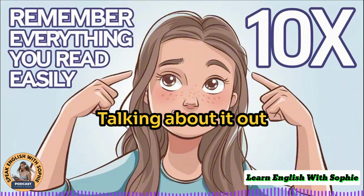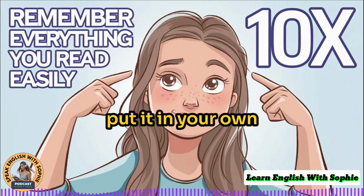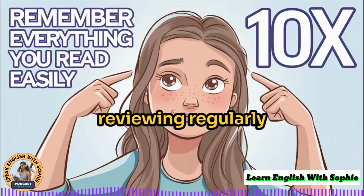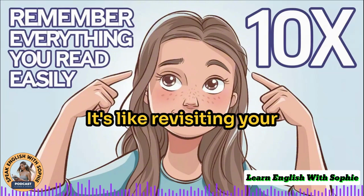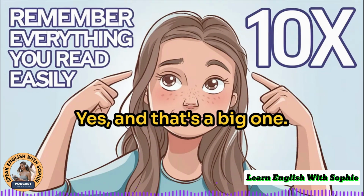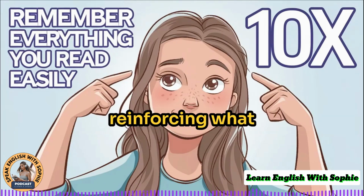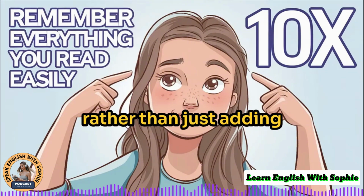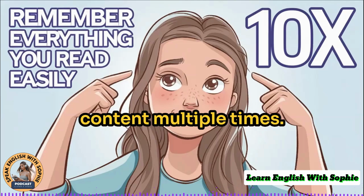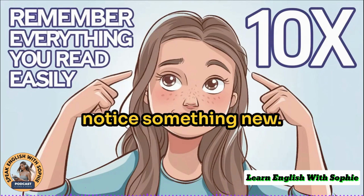Totally. Talking about it out loud is a powerful way to process information. You're forced to put it in your own words, which makes it more likely to stick. Another technique is reviewing regularly instead of cramming. It's like revisiting your knowledge to keep it fresh. Yes, and that's a big one. When we review consistently, we're reinforcing what we've already learned rather than just adding more on top of it. And it's okay to reread or revisit the same content multiple times. Each time, you'll notice something new.